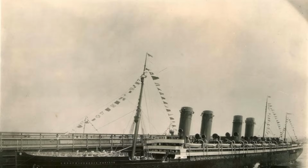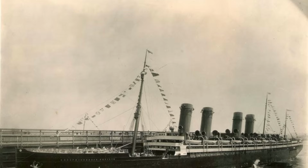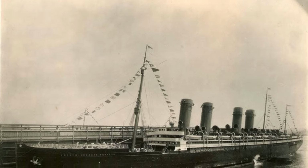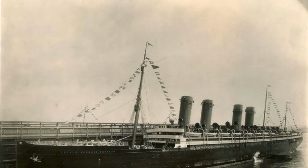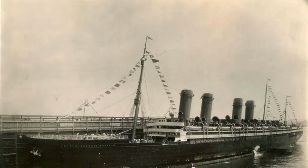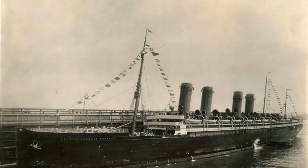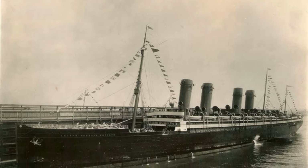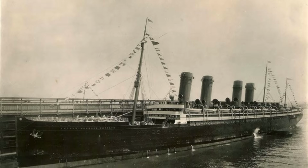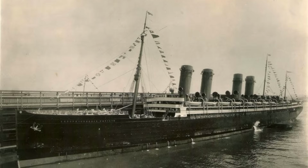In 1917, the United States entered the war on Britain's side, and all German ships in American harbors were seized. Among them were the massive 54,000-ton Vaterland, Kaiser Wilhelm II, Kronprinz Wilhelm, and the Kronprinzessin Cecilie. The only sister ship not taken was the Kaiser Wilhelm der Große, which had already been sunk in 1914.